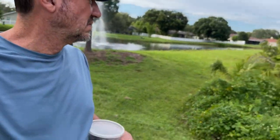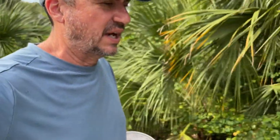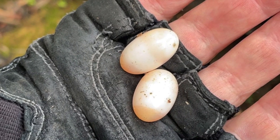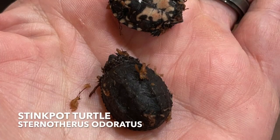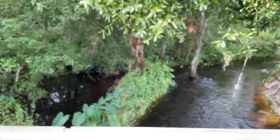I'm out today by my house, I'm gonna let two baby stinkpot turtles go. When I was out kayaking on the Hillsborough River about a month ago, on the video I made, I found two eggs that had washed out from the rain. I knew they were turtle eggs, so I brought them with me and I hatched them out. They ended up being tiny stinkpots. So I'm gonna let them go here, this creek by my house. I've seen mud turtles and other turtles in it, so it should be fine. There's a creek. I'm gonna go down there and let them go.